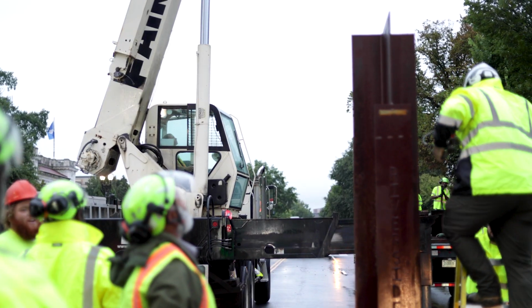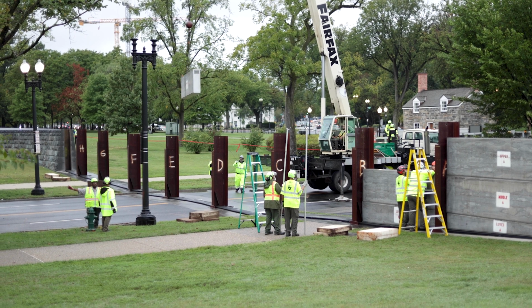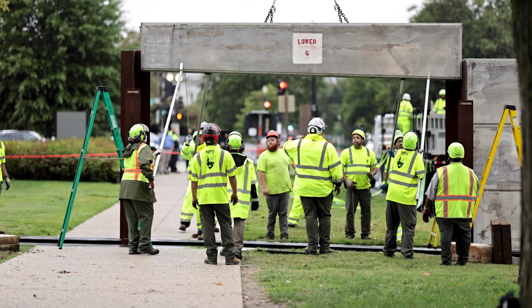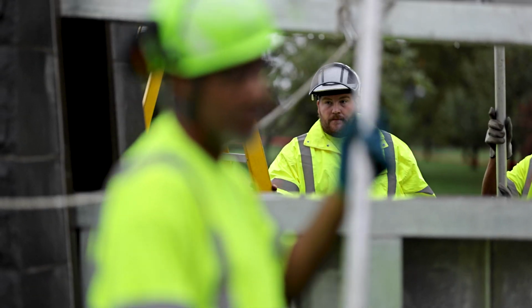And then from there, on the back of the flatbed truck, you have this crane that's going to pick up the panels, and it places them. You start with the letter A, and then you move on to panels in B and C and so on. And they're all labeled as lower, middle, and upper. So everything comes off the truck in order, and then it goes back on the truck in order.